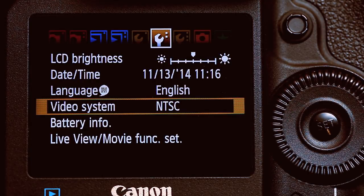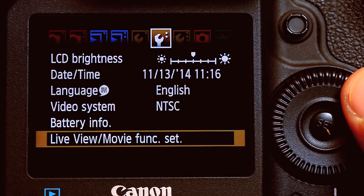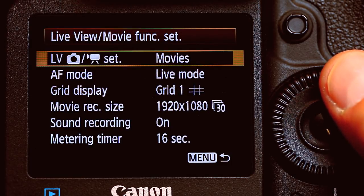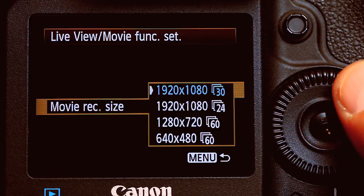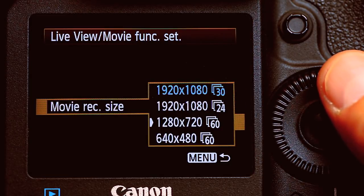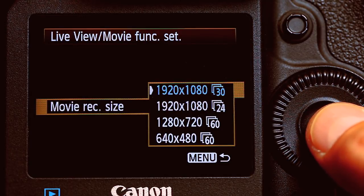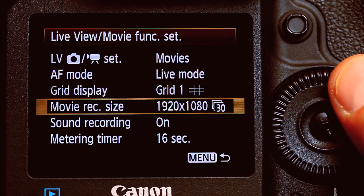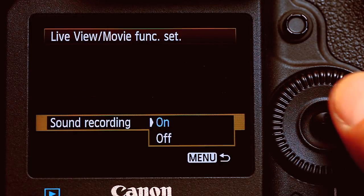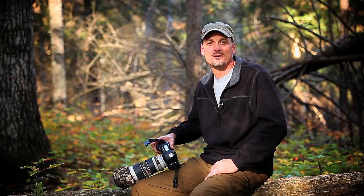We want to return back to our main menu, and then we want to scroll down to our live view or movie function mode. And we will have an option there for movie record size. There you'll have several options, 1920 by 1080, 1280 by 720, or even 640 by 480. So I'm going to select 1920 by 1080, 30p, which is the 30 frames per second. We'll select that, and we'll return back to our main menu. From there, we want to scroll down to sound recording. Select that, and we want that on. All right, so we're now ready to shoot video. Let's go find our first subject.